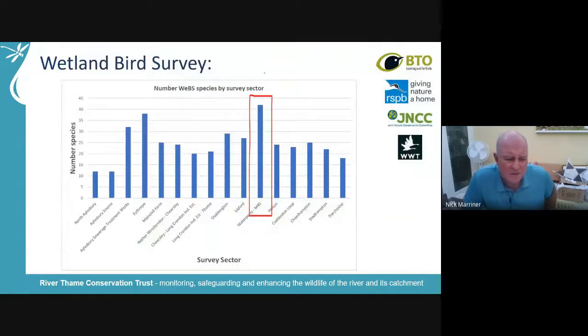So Philip, if you could move me on, please. So just to highlight the importance, this graph here has, running across the bottom axis, all the different sites running from source to mouth. And I've highlighted there Waterstock and my survey sector in red. And it just shows the number of species recorded there, just how important Waterstock is in the context of the whole river. We have a couple of very important sites around Aylesbury and Eathrop, and then a cluster of sites between Shavington and just a crossover into the Oxfordshire area around Waterstock itself.